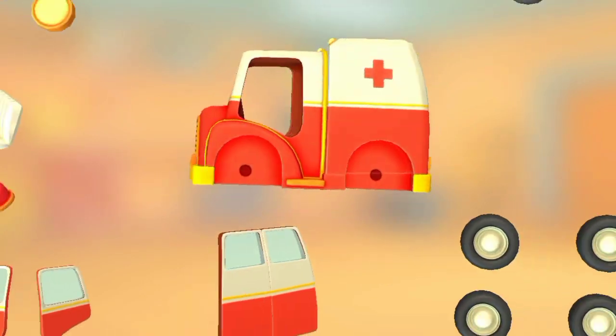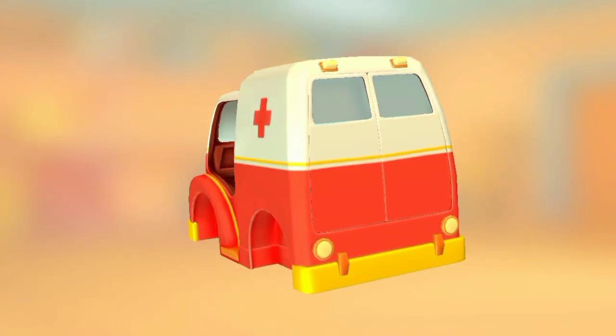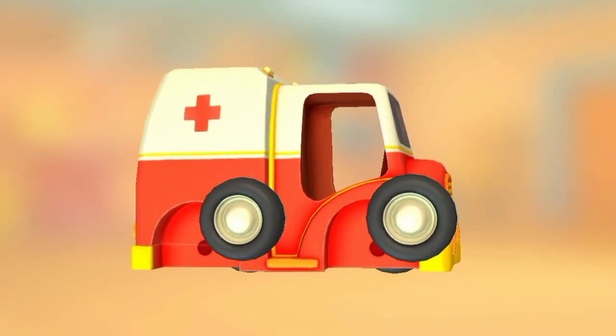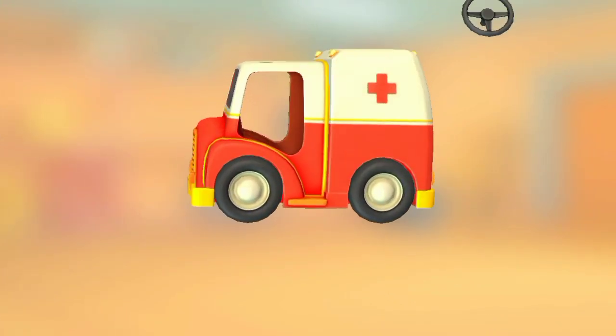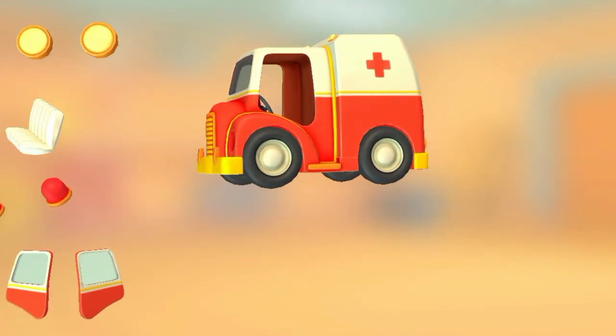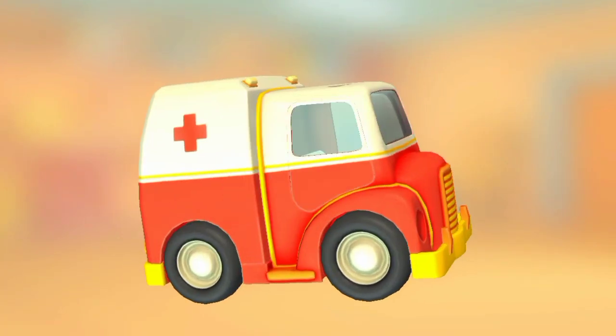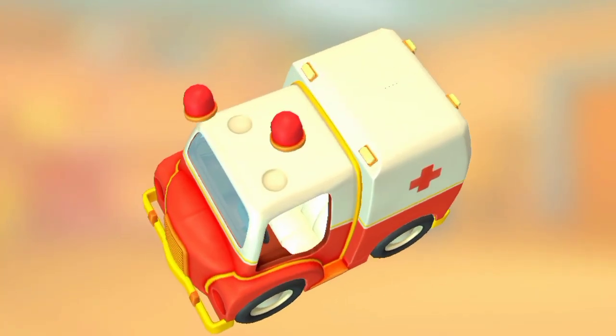Truck cabin. Back doors. Wheels. Wheels. Steering wheel. Door. Seat. Door. Beacon lights.